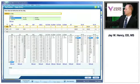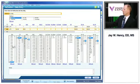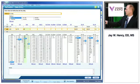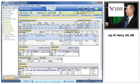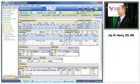Or if you open the data entry screen, it will start with what's in there, and if you want to change it, you just change it down here. Okay, so if we want to change that to a 2, change their cylinder by a little bit, their axis by a few degrees, and then if we need to change them to 20/20 plus a few more, real quickly when we do that, it updates all this information out here for us. So you can see again, the data entry screens can be used to manipulate data or to add new data.